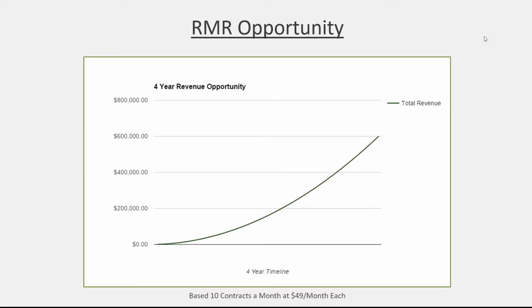But I mentioned, $49 a month doesn't seem like a lot of money. But the average integrator is doing, well, 50 jobs a year. So it's not unreasonable to think that you could sell 10 new contracts a month. If you're doing 10 jobs a month, that's attainable for a lot of integrators. 10 contracts a month at $49 a month is over a 1-year period a pretty insignificant number. It's just under 100K. But if you look at how that compounds, and as you build customers over a 4-year timeline, over 4 years you're looking at over $600,000 of RMR opportunity for your business. And for a lot of businesses who are doing 10 jobs a month, that's a significant amount of the revenue. So recurring revenue compounds over time, and that's why it's so attractive.